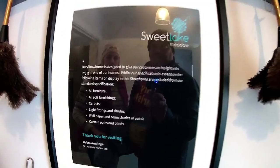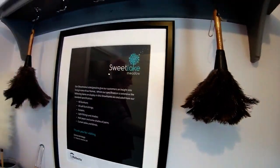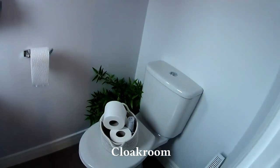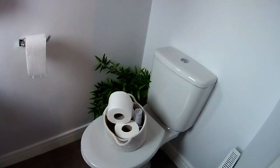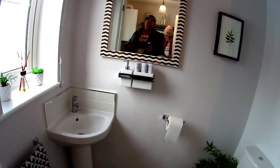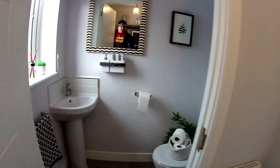Right, Steve, if you back up a little bit so I can shut the door. Right, so you've got a downstairs cloakroom there at the back, right by the back door. Of course, we've got Victoria sanitary ware that fits in there really nicely. Dimensions for this utility room are 2 metres 1 by 1 metre 6.